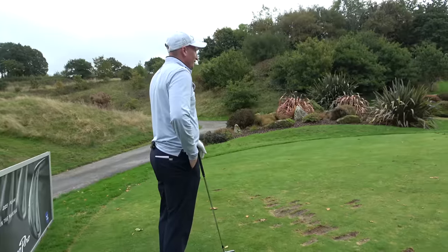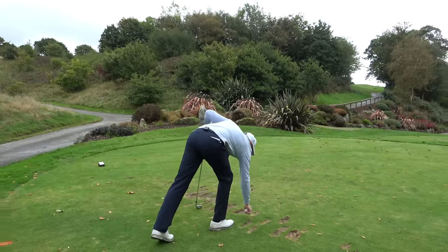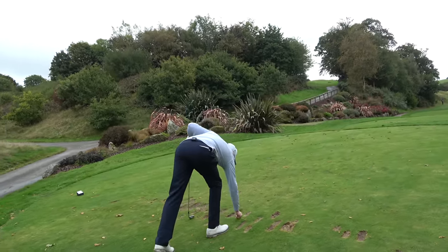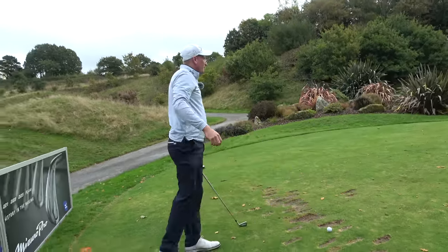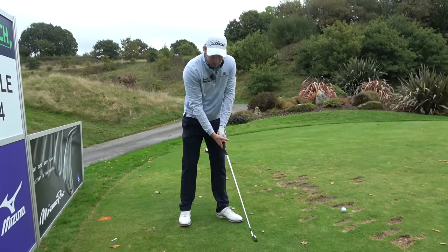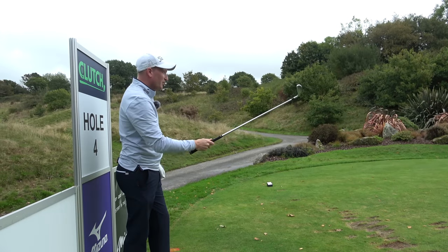Into wind, it's a very intimidating shot. It's a good par three, this. We haven't had a let-up hole yet, so it'll be a tough week. You're going to have to control your ball flight. Straight is long, and fly the plane this week. I think you're going to have to fly the plane very well. Hit some good shots.